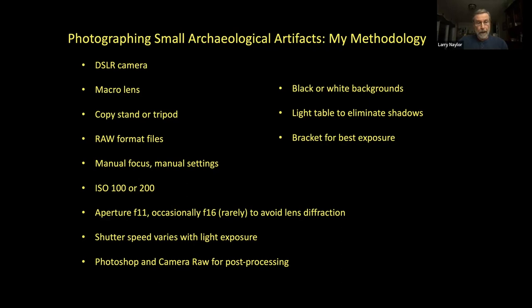I use RAW format. Because I'm using a DSLR, I take all my photos with manual focus, so I get real sharp pictures, and I use manual settings, so I have full control of what the exposure is going to be. I use an ISO of 100 or 200 because I'm working with bright subjects. The lighting is such that it's quite bright, and I can use an ISO that's very low.